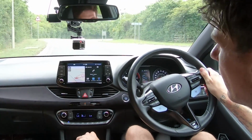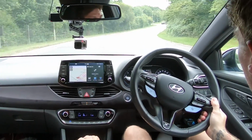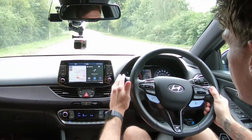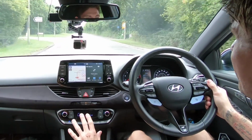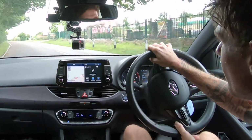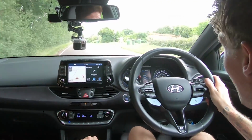It is a very nice place to be in here though. Like I love this Alcantara you've done. I just think that's a little touch that improves it a little bit. But like I say, the cabin, it's a lovely car. It's just the whole stigma thing with it being a Hyundai. When you get over that, it really turns some heads. It's a quality car.